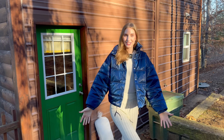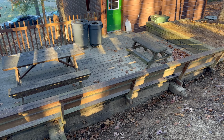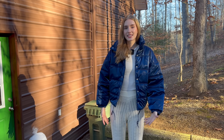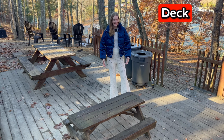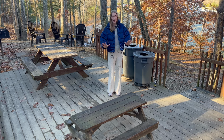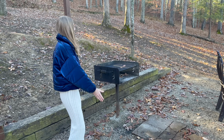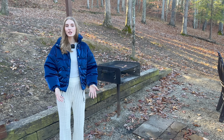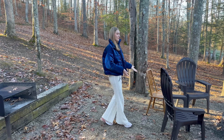Right now, I have entered the back part of the house, and what do you guys call this part of the house that I'm standing on, where you can sit down with your friends and family and hang out? This area is called a deck. I'm standing on the deck, and this deck has 2 picnic tables, a small one for kids and a bigger one for adults. And beside the deck, there is a grill where you can cook burgers, you can grill chicken, and right next to the grill is the fire pit.